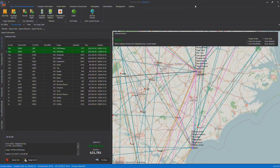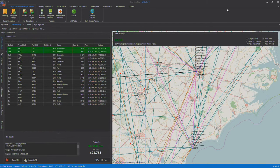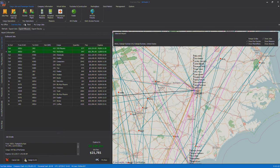So we continue here in the Duke. We're going to switch back over to the first one. That's the black and gold one. I kind of like that plane. Kind of like that livery. I parked it over at KRDU in Durham. I can't even remember what flight we did last. It's been a little while.